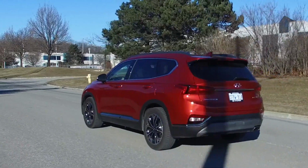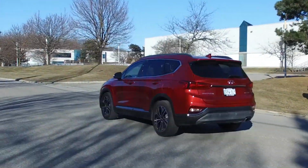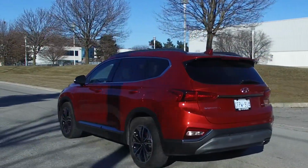I think it rides as well as it looks. Like the suspension is pretty comfortable. I feel it's soaking up the bumps really well. I've hit potholes in this and it handled it no problem. I actually didn't have to re-steer and correct my steering. Handled it really well.